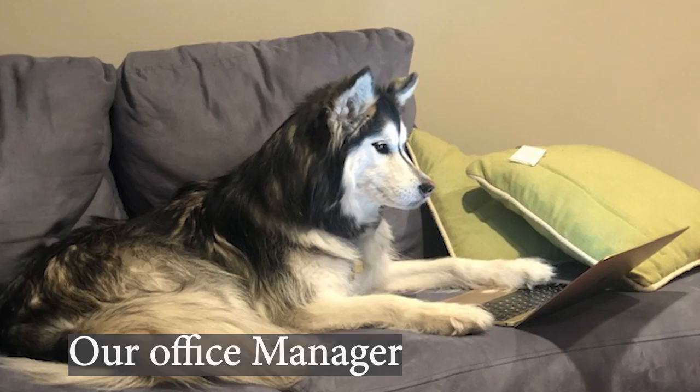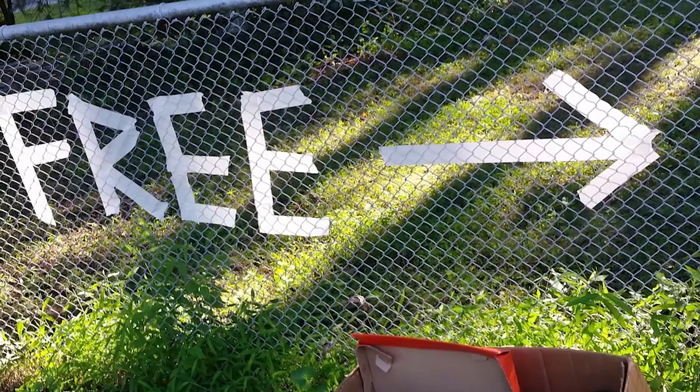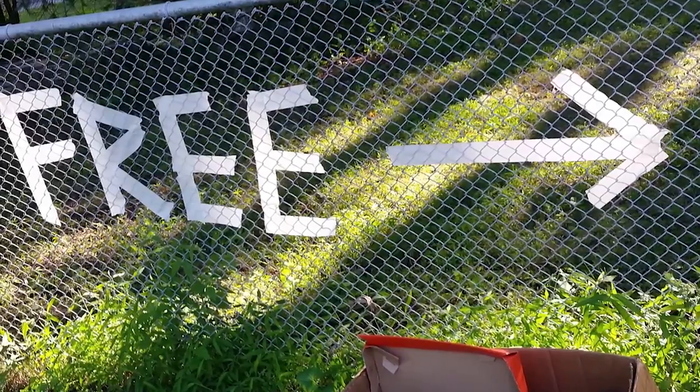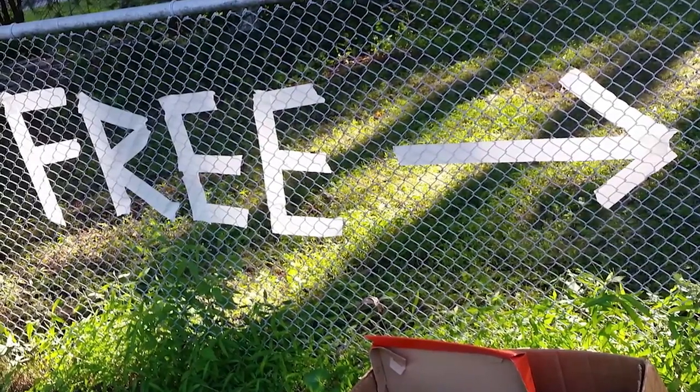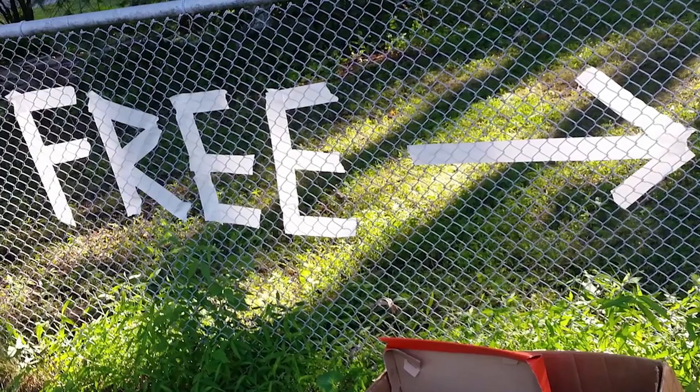If I didn't mention, the Free Store is actually a free store. People come, customers come, they order, and they don't pay. Blair is very committed to this project.